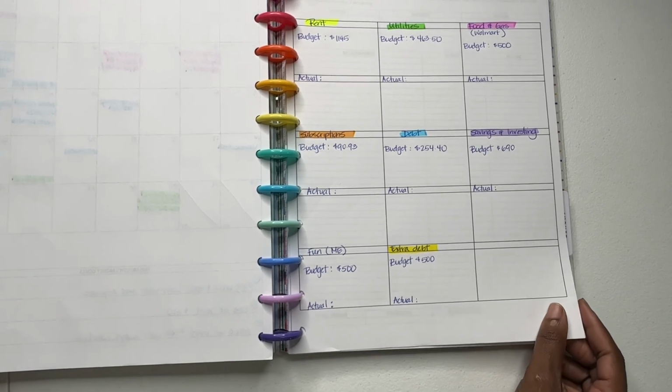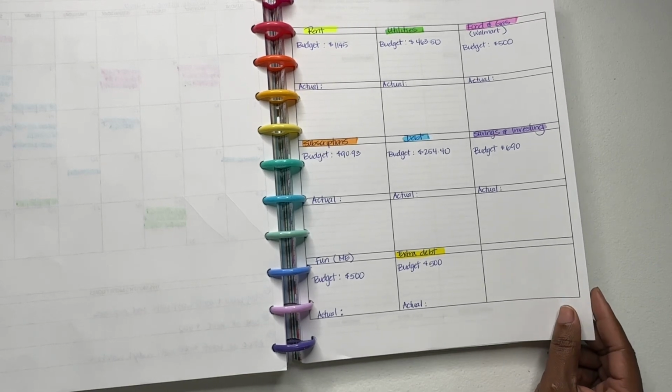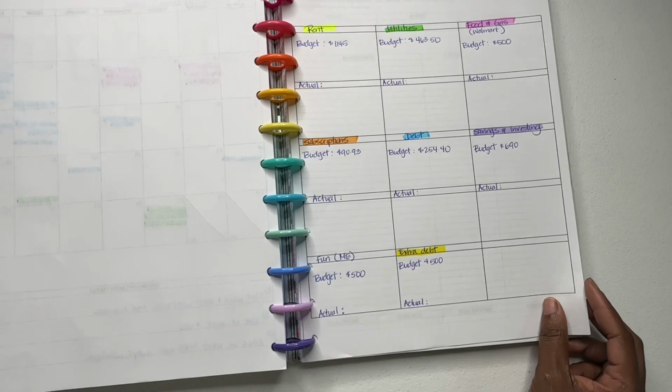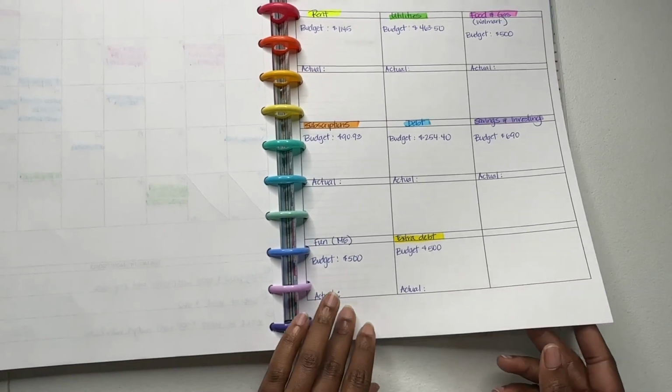So my categories are rent, utilities, food and gas, subscriptions, debt, saving and investing, extra debt payment, and me. So this is pretty much all of my budgeting categories.